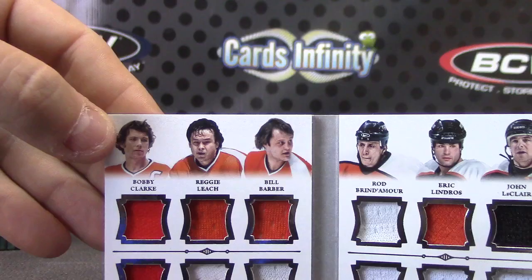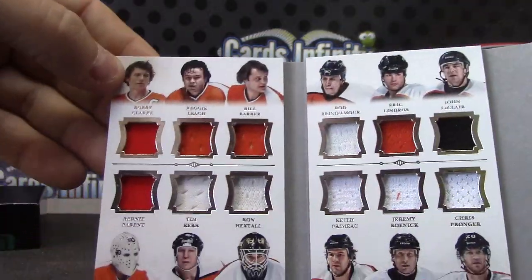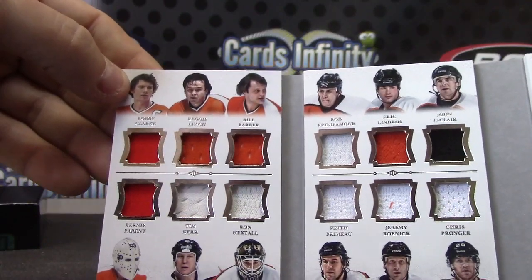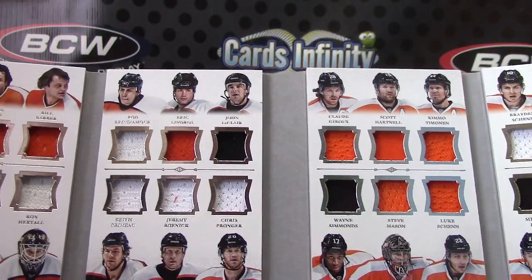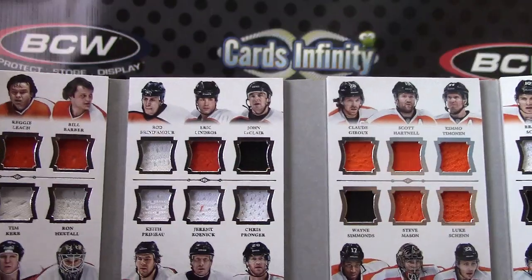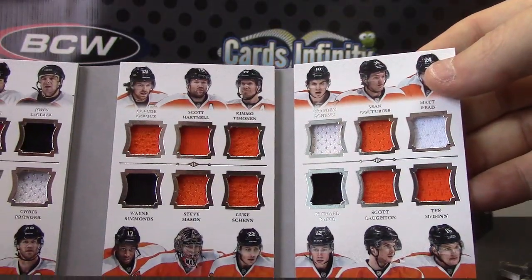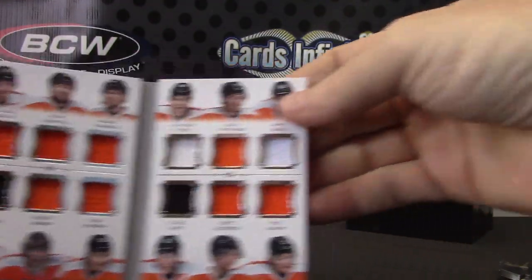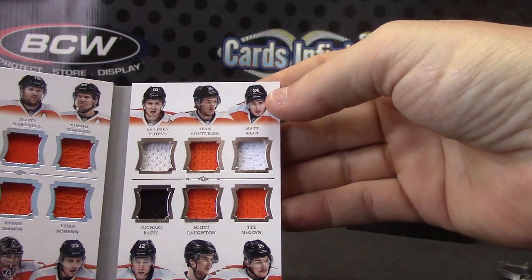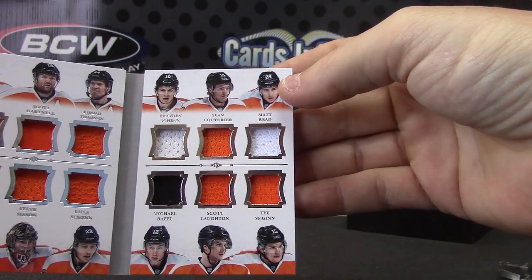This is Bobby Clarke, Reggie Leach, Bill Barber, Bernie Parent, Tim Kerr, Ron Hextall. That's your first panel. Roger Neilson's... Rod Brind'Amour, Eric Lindros, John LeClair, Keith Primeau, Jeremy Roenick, Chris Pronger is your second panel. Claude Giroux, Scott Hartnell, Kimmo Timonen, Wayne Simmonds, Steve Mason, Luke Schenn is your third panel. And Brayden Schenn, Sean Couturier, Matt Read, Michael Raffl, Scott Laughton, and Ty Conklin.